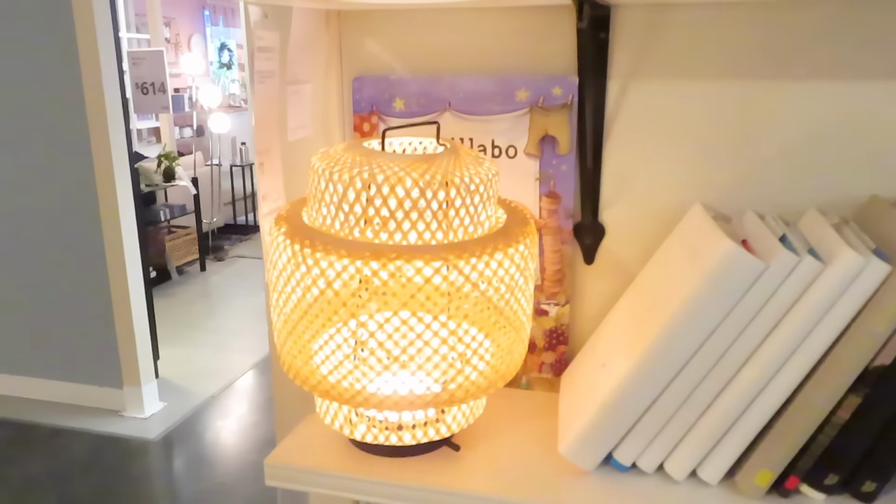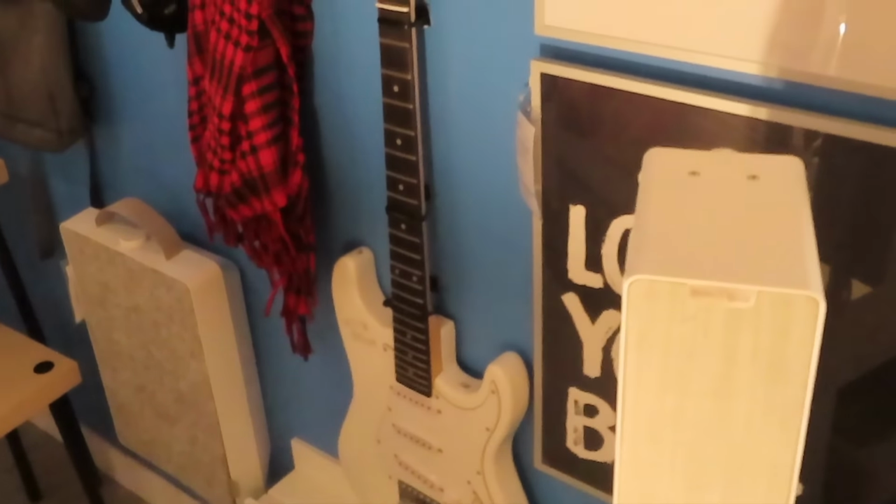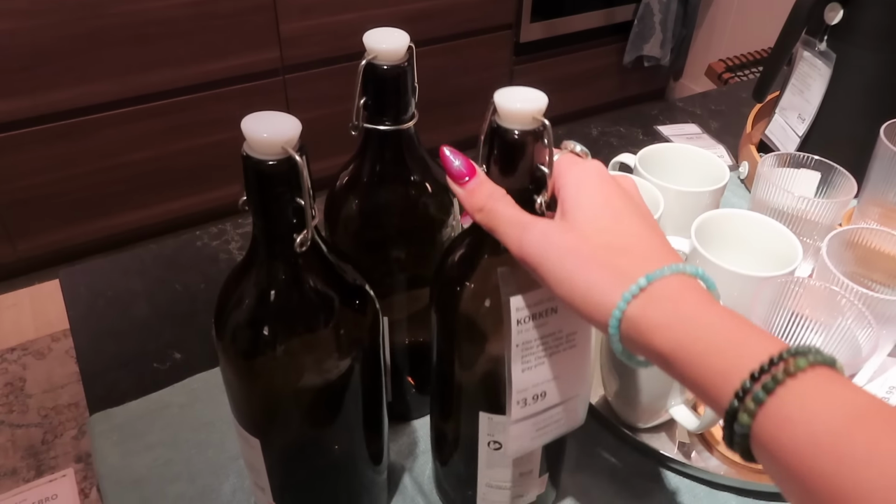This is also so cute. I don't know why my camera looks so low quality. It matches a lot of the furniture I have. I love wooden furniture and stuff like that, so that is so cute. And this light, that would fit perfectly in my apartment. And I also like this guitar, but I don't think that's an option. That's my couch. I got it at my last apartment, but I still have it.